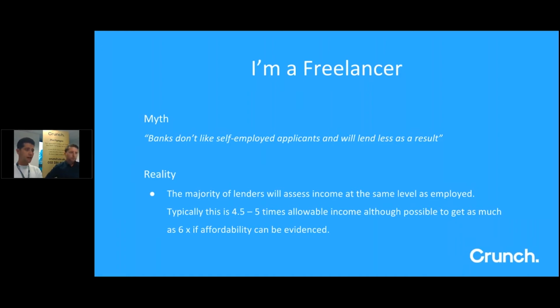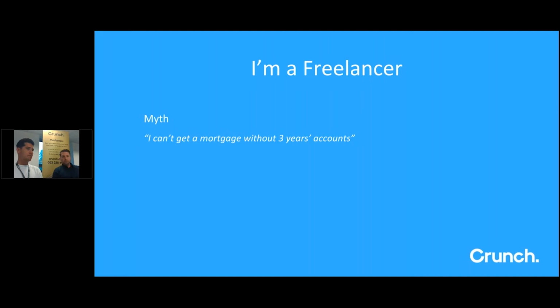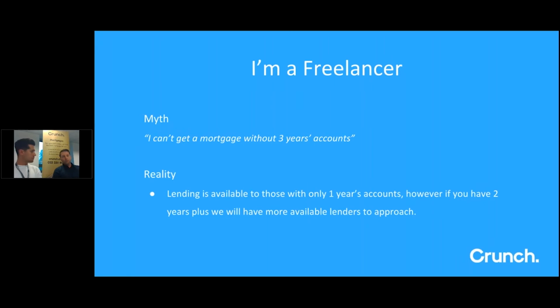So let's move on to the next. I can't get a mortgage without 3 years' worth of accounts. Is that true? I've heard that a bit. Yeah, that's one of the most common questions we get, for newly formed businesses, where it's 1 year, 2 years. Everyone thinks they can't get a mortgage for 3 years. Not strictly true. We have lenders that, in the main, we use 2 years' accounts. However, we do have lenders that use just 1 year's. So if there's a good set of books that shows it's a strong business, and the business will be trading at the same sort of level, then we can use just the 1 year's accounts.